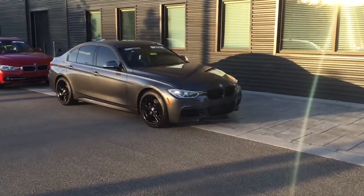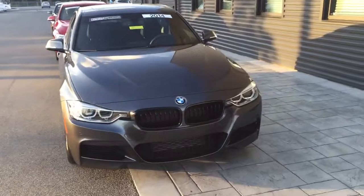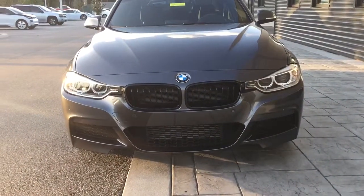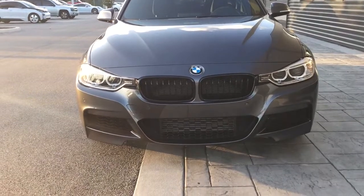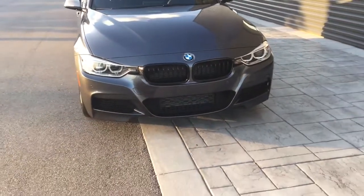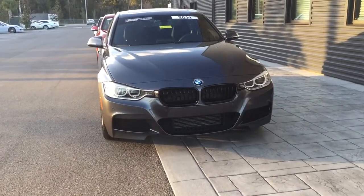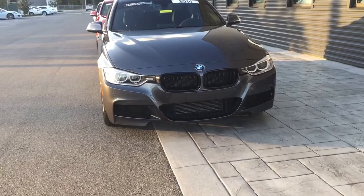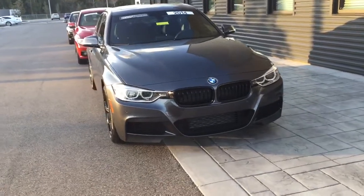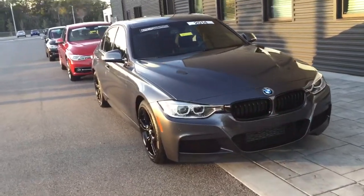So the MSport package has a different front end. Take a look at the front. It's a wider stance and a little more beefy. And the lighting on this one is Xenon light, so that's an upgrade. So they turn when you turn the steering wheel and based on the speed. And they also make sure they focus on the ground. They actually adjust several times, they adjust in milliseconds. So it's quite impressive to give you the best lighting. That one has an optional black grille as an upgrade.